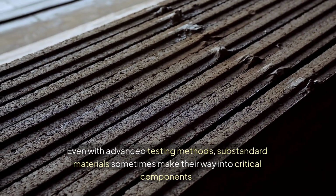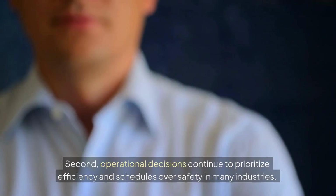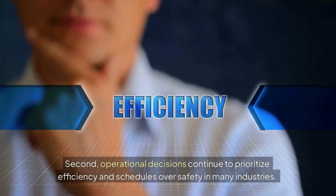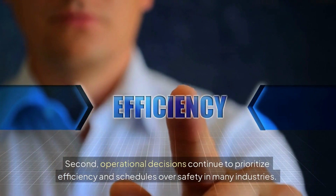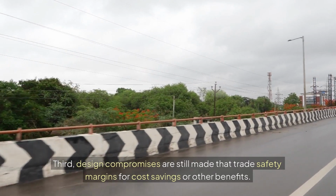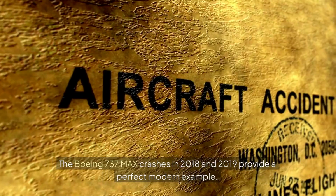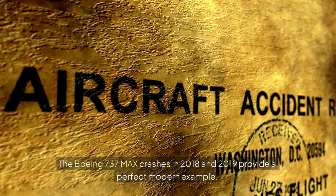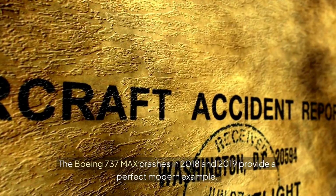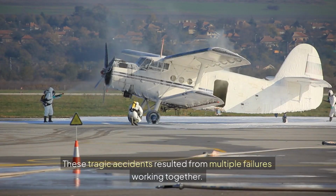Even with advanced testing methods, substandard materials sometimes make their way into critical components. Second, operational decisions continue to prioritize efficiency and schedules over safety in many industries. Third, design compromises are still made that trade safety margins for cost savings or other benefits. The Boeing 737 MAX crashes in 2018 and 2019 provide a perfect modern example.